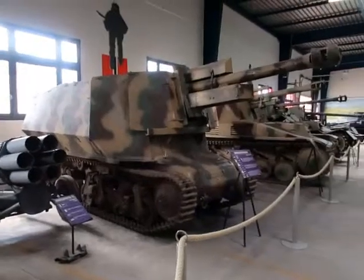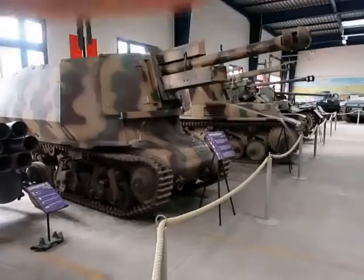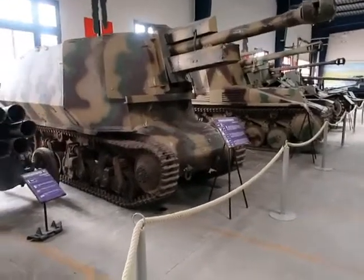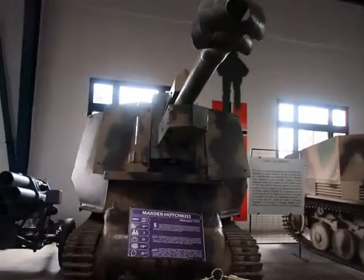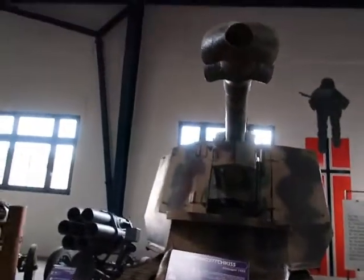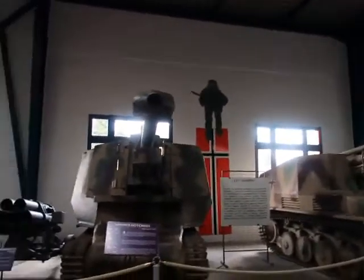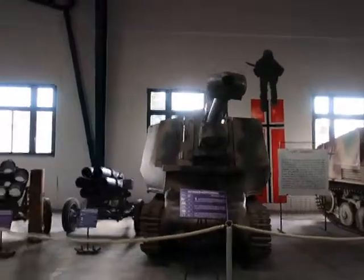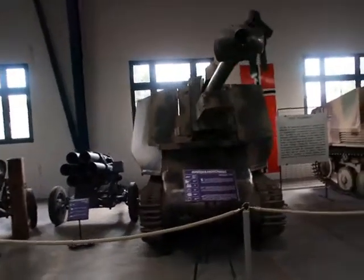So this is a Marder. This one's really funky. This is a Marder with a Hotchkiss gun. I'm going to try and shade out a bit of the light if I can. Marder with a Hotchkiss gun. So it gives it this really weird profile from the front. It's on the base of a Hotchkiss, which was a French tank. And it gives it this really weird kind of science fiction look.